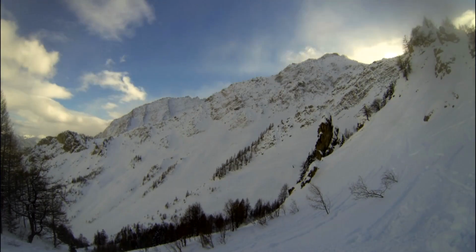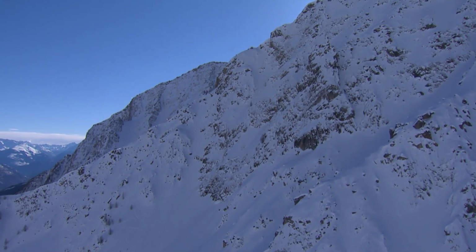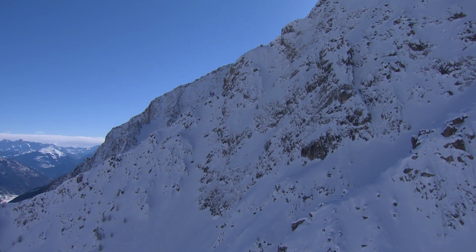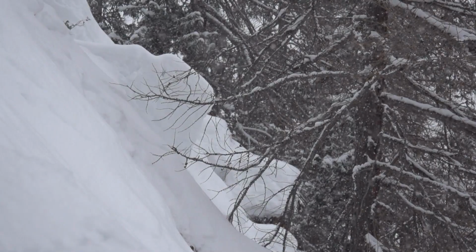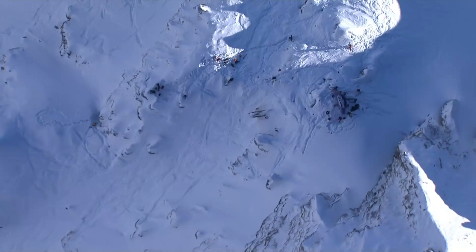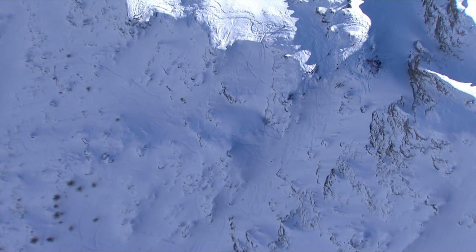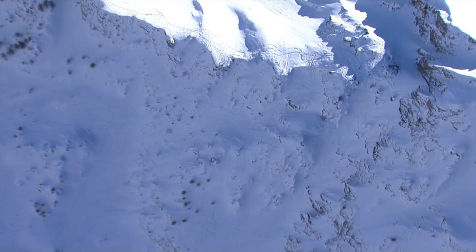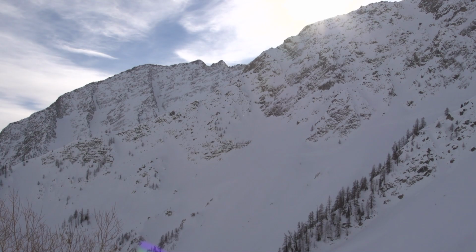The face which is just behind me is facing north-northeast. It will be in the shadow, in the shade the whole day because mid-January the sun is pretty low, which means that the snow is not affected by the sun. The start structure will be at 2,400 meters elevation and the finish at 1,800, meaning a drop of 600 meters.